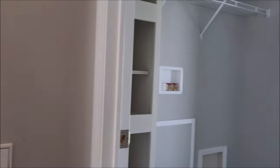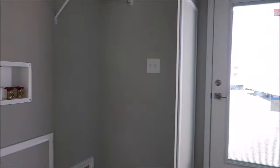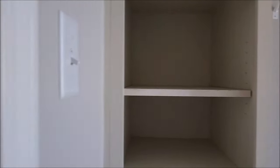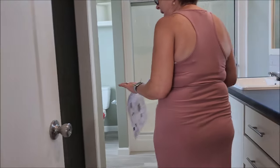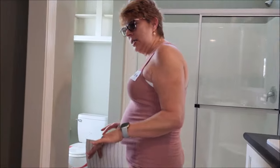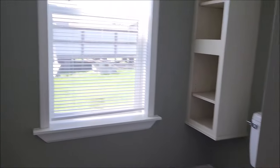But these are made better, stronger. And this is a two bedroom. This is the master bedroom with the master bath and your walk-in closet. Oh, I like that. It's got the double doors. Beautiful. Oh, I love the shelving in the bathroom.